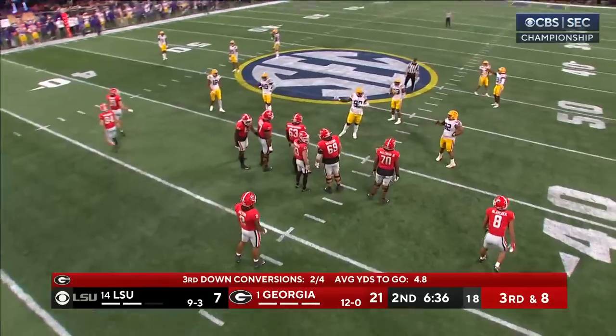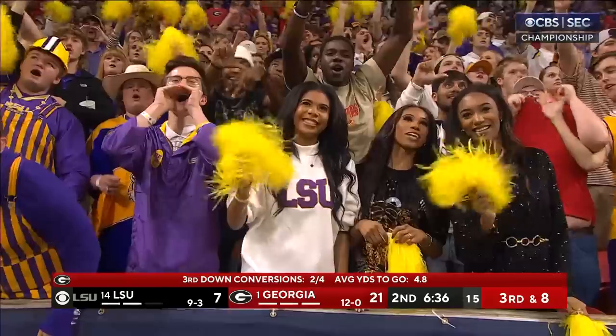Yeah, and here you see shots of the fans when you look. Yeah, exactly.